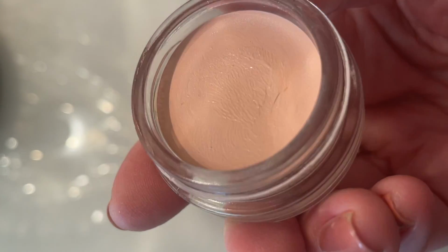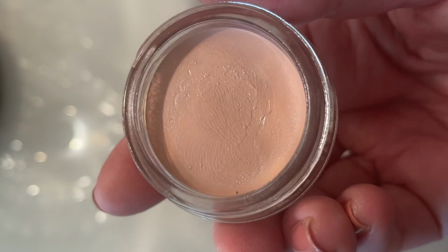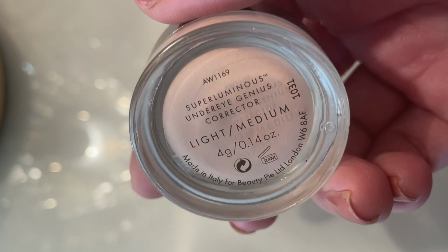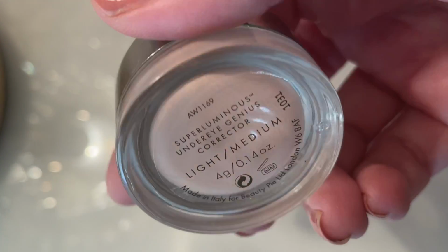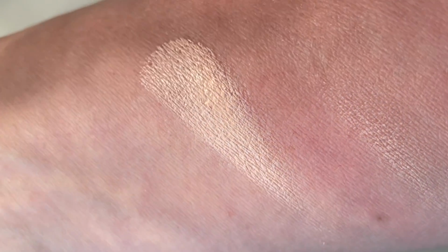I'm going to go remove the concealer from one of my eyes. So I very gently removed all of my concealer that I had applied. And now I am going to use this Beauty Pie corrector in the shade Light Medium. This product is actually called Super Luminous Under Eye Genius, and it's formulated with fatty acids to moisturize and smooth the look of lines under the eyes.